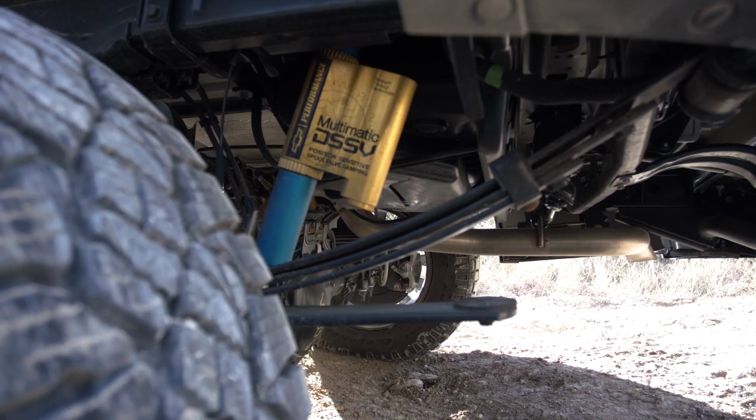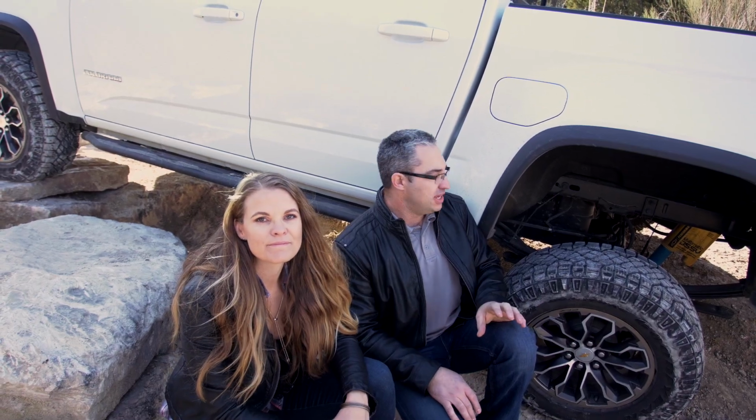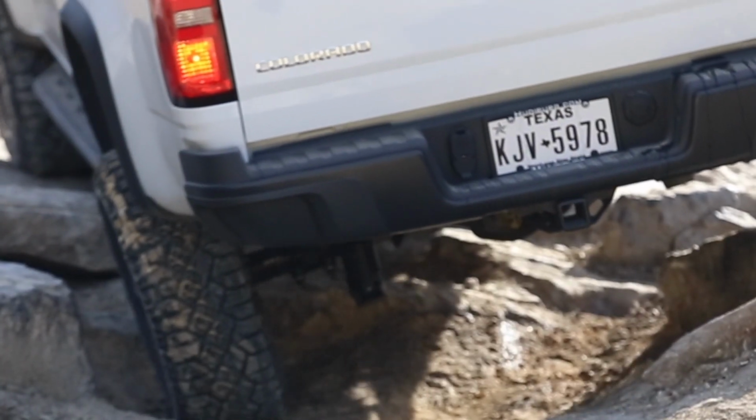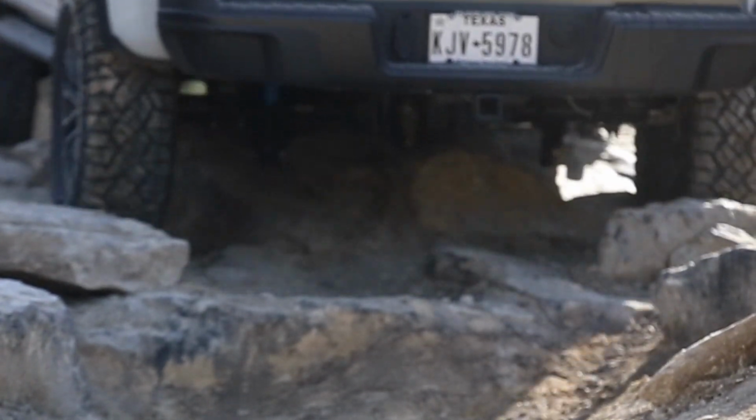The Multimatic shocks, those shocks that are just so wonderful on and off road. The worst thing about them is they hang down below the rear axle. They're actually the lowest point on the truck. Most vehicles, your lowest point of ground clearance would be like a differential or something like that. These ones actually hang below that on the rear, and they're a little on the fragile side. They're not a really sturdy part that you can just beat on stuff. So they actually make an aftermarket skid plate for them. 589 Fab makes one that's pretty reasonably priced, and we have those on this just for that protection factor. But ideally, being able to move those to gain you some ground clearance would be the ideal fix there.